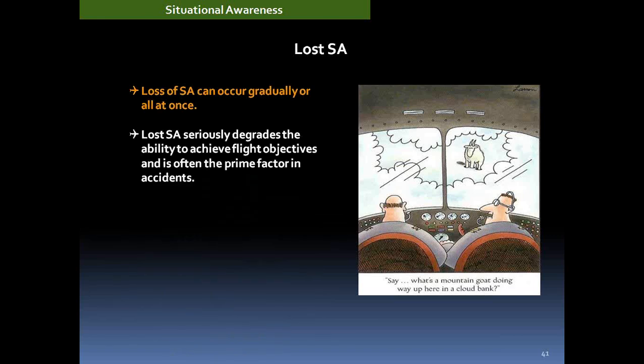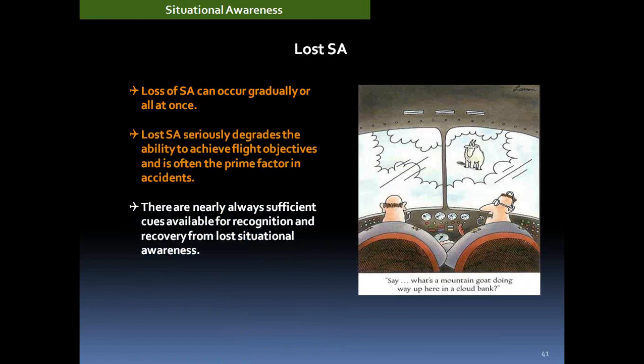Lost SA seriously degrades the ability to achieve flight objectives and is often the prime factor in accidents. There are nearly always sufficient cues available for recognition and recovery from lost situational awareness. So that's the good news. Even though it's the biggest factor in accidents, we can learn how not to lose SA, or how to recognize it if we do, and how to regain it rapidly.